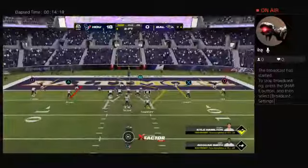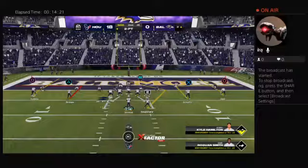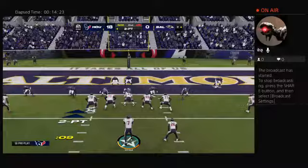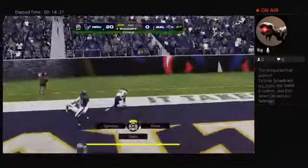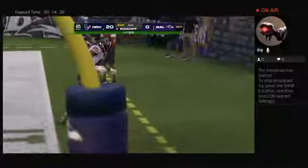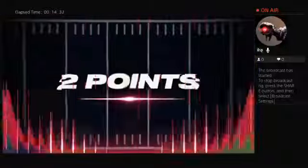And now this will be the final play of the half, as with no time remaining, they'll try and add 2 more to the lead right before intermission. Final play of the half, Stroud. It's complete, and it's going to be caught. Not sure why they went for 2, but they do get it.